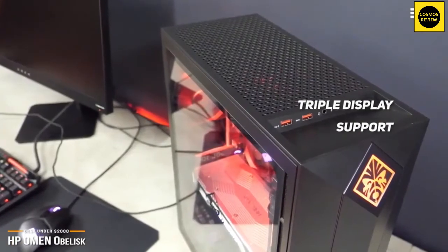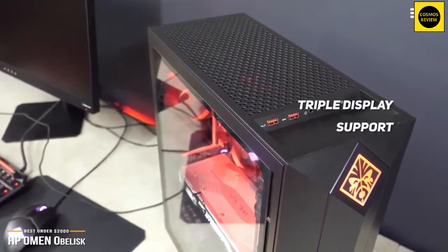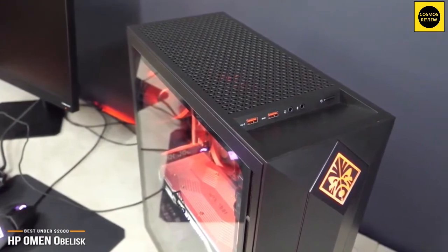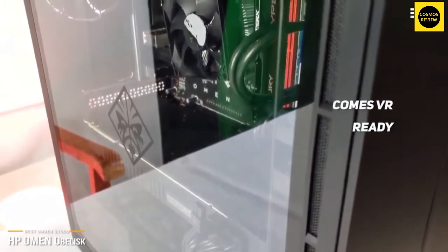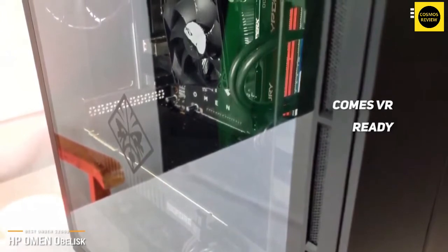Another feature to highlight is the OMEN Xtreme, which comes in handy when streaming gameplay to a large screen. You can also use the HP OMEN Command Center to customize RGB lighting and to prioritize gaming network traffic. Virtual reality gaming is the next gaming frontier, and the OMEN comes VR ready and supports VR components such as a VR headset, making this rig future-proof.